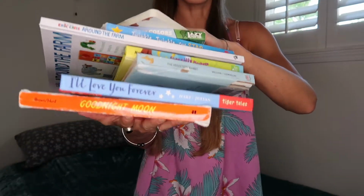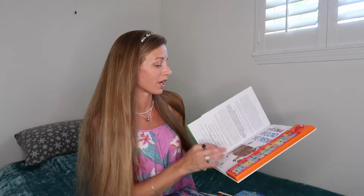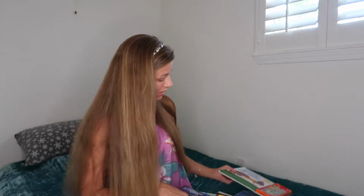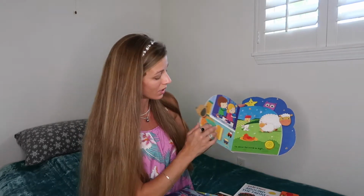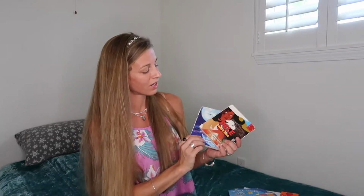Here is just a handful of the books that we have been reading to the kids. I'll be sure and link them for you below as well. It's important to do age-appropriate books as much as you can. We have so many back in Oregon that I would love to get for them. Recently we got some of these push-button ones, a sing-along one. Two are my favorites. You can see they've been really used.